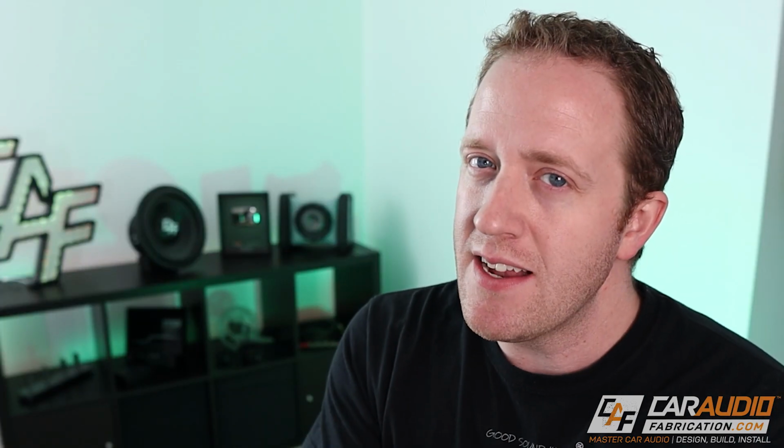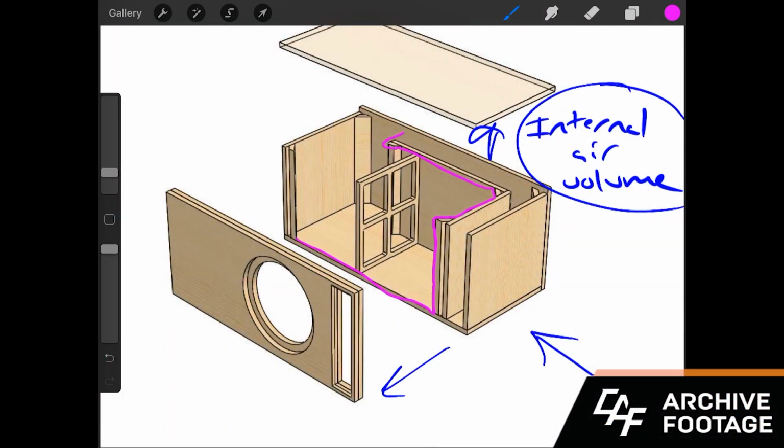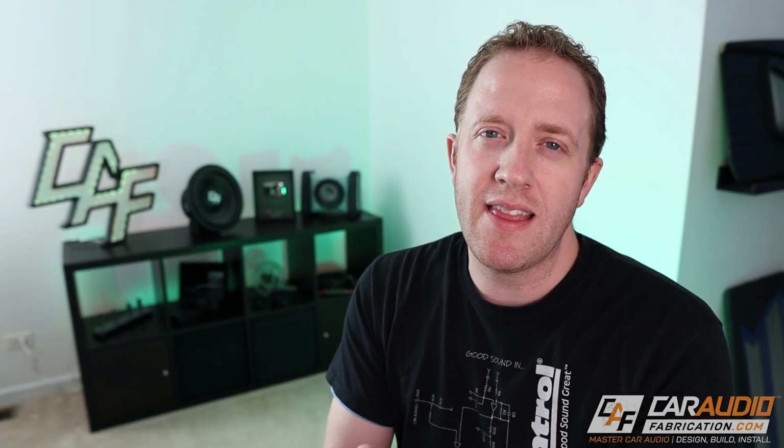It's very, very important that you do some early measurements and some early approximations to determine exactly how much air volume you're going to have to work with. And that's not just sealed air volume, that's ported air volume, which means we have displacements for the subwoofer, for the port itself, for all the bracing and wooden materials in the box. I have videos about that here on the channel on how to make those approximations.